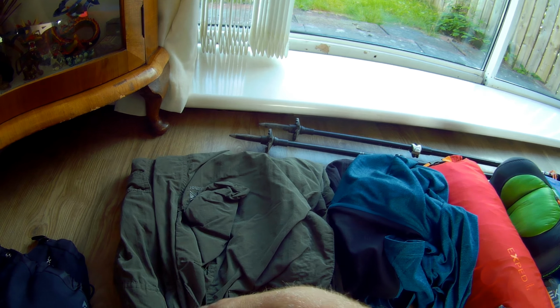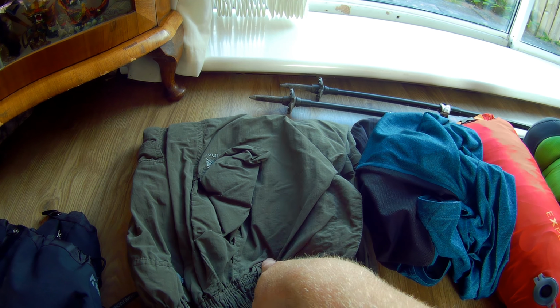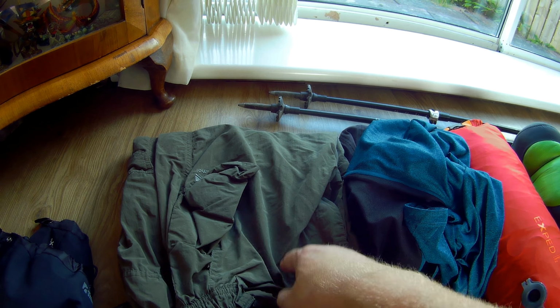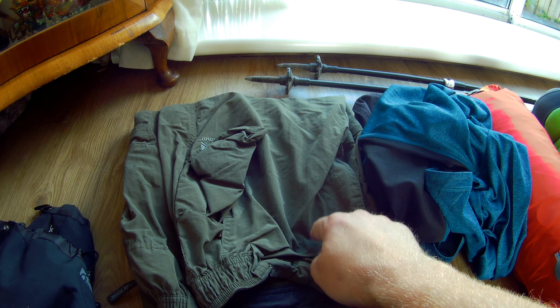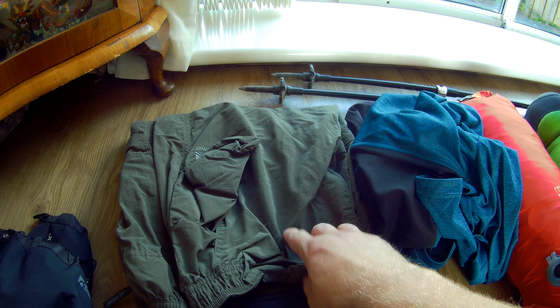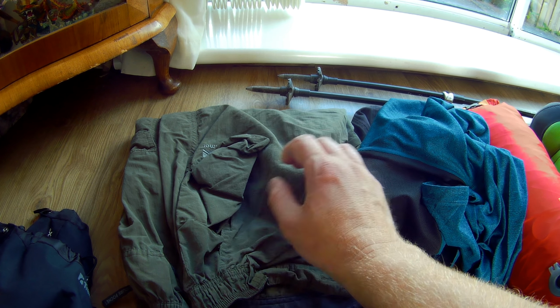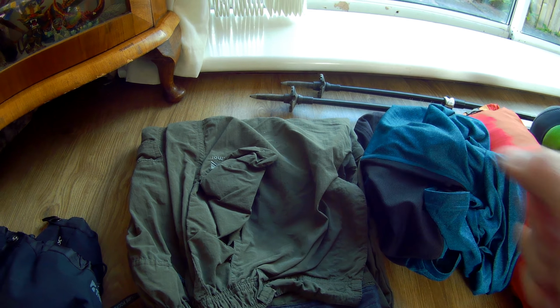My trousers are Carrymore. These are really good. They're very light. They're not very good for the winter. I've got another pair of trousers I wear in the winter, but these dry so fast. When it rains, they get drenched, but within half an hour they're dry. They're really good.